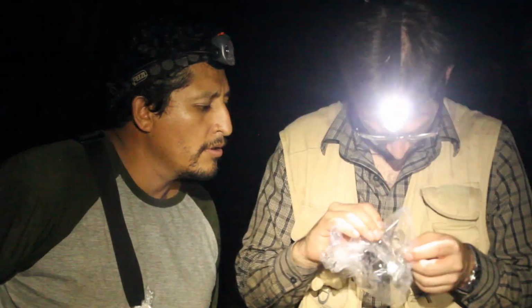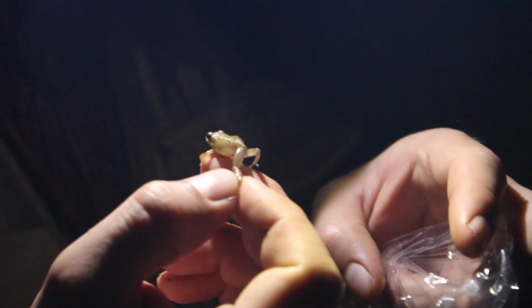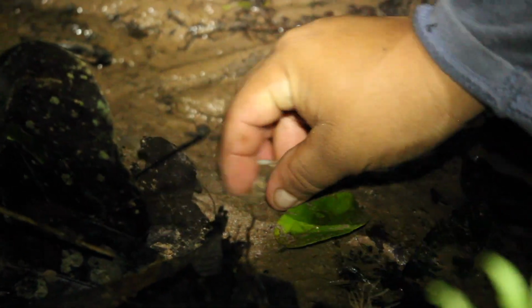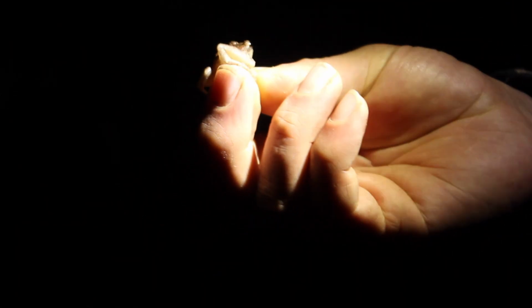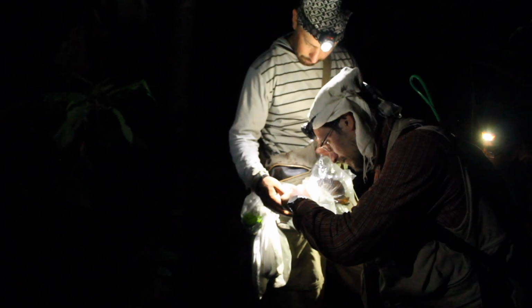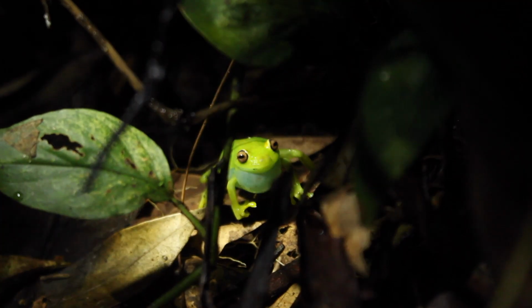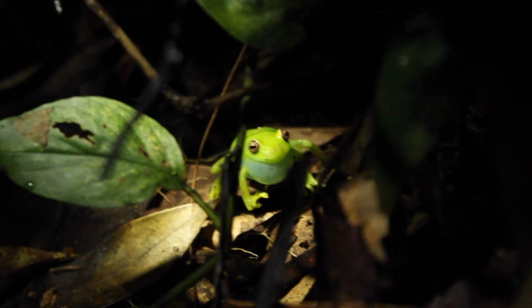And you are always excited because you can find something new. You observe every animal you catch. You look at it carefully to see if you know it, because if you don't, perhaps it's something new, something you might get to name. Or sometimes you just see an amazing behavior that nobody has seen before.